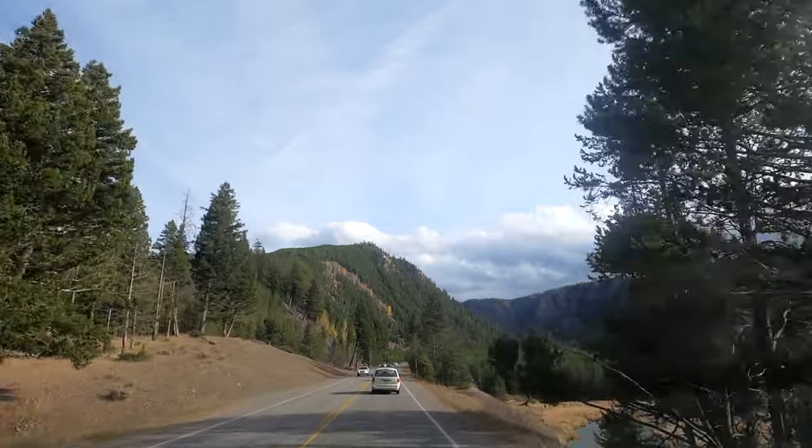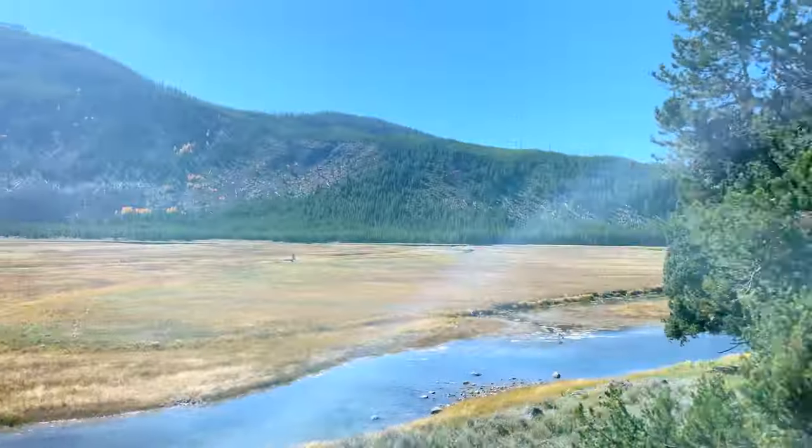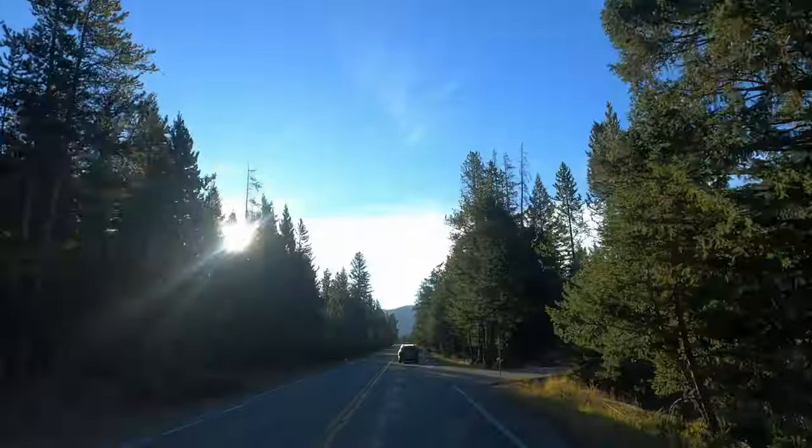It really is a beautiful drive, and there's a lot of different turnouts that you can pull over at and just soak up the scenery.